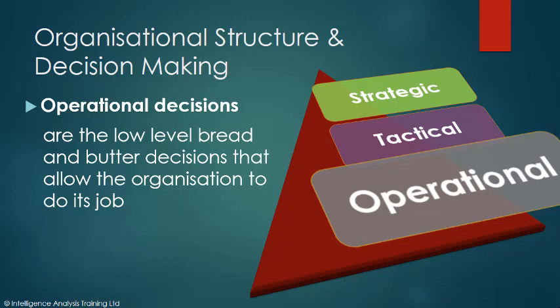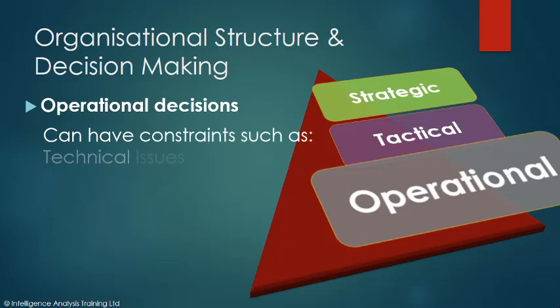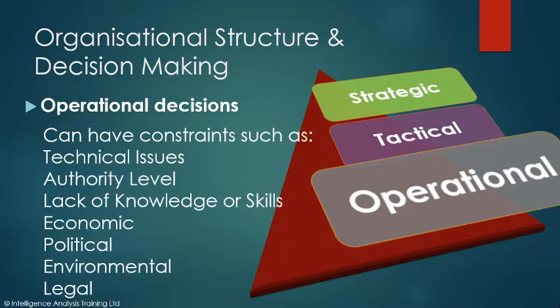At all levels of the organisation, there are constraints on decision-making. The command team, for instance, cannot decide to make available unlimited funds to finance a new communications system. There may also be technical reasons why an action is not advisable. Constraints on decision-making are sometimes organisational. Some people at some levels cannot have authority to decide because they lack the knowledge or skills. At other times there can be economic, political, environmental or legal constraints.